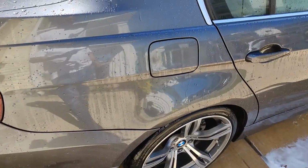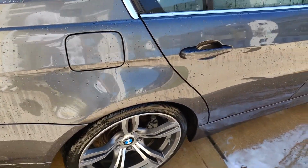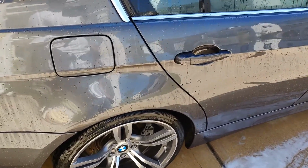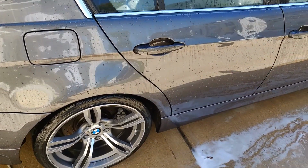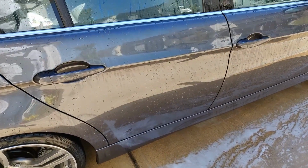So there's the Gtechniq EXO. Still holding up great. It's been a year. I knew the products were great, but I don't think I could remember ever doing EXO as a standalone. And as you can see, at a year's time, it's still holding up really well.